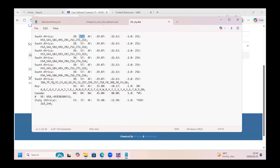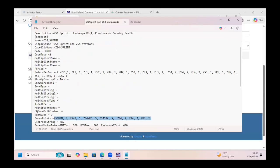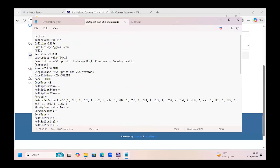A typical UDC, like the 80-meter UDC that we downloaded, if you open that up in Notepad, there's also a special editor if you want to edit it, I can show you later. Otherwise, you can just open up Notepad, edit it in Notepad, and save it, and it will work as well. So typical file structure would just be who authored this file, email address. It will tell you what the description is. This is for the ZS4 Sprint. The display name is ZS4 Sprint for non-ZS4 stations.